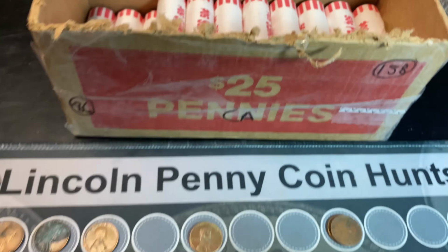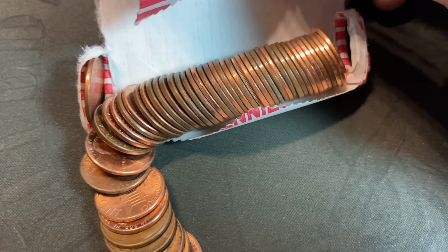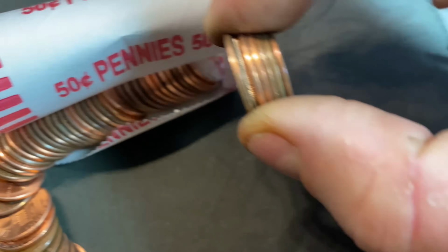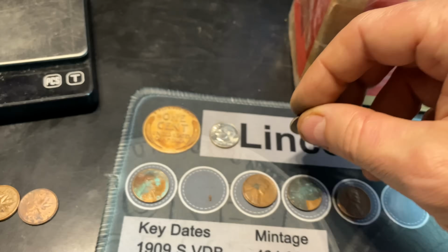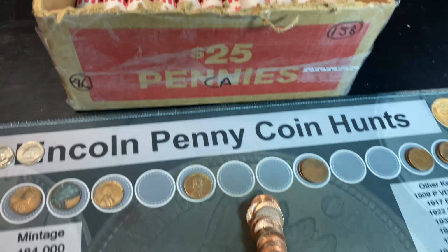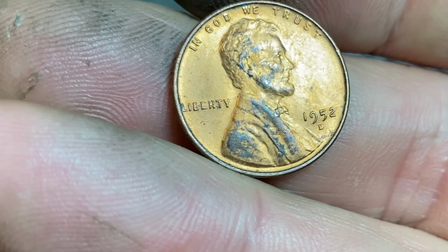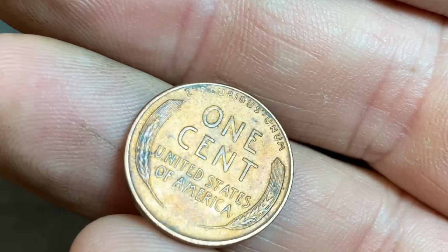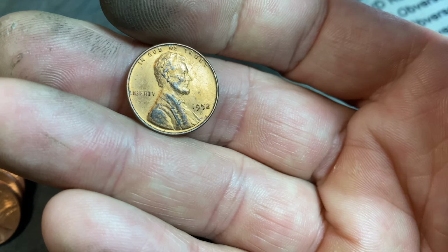Roll number 72, and we've got our second dime find. Where did it go? There it is. We'll take it though. That's up 18 cents in the boxes. 2006 Philadelphia. Roll number 76 is going to give us the nicest wheat cent from this hunt. And take a look at it. It's a beautiful looking 1952D. Yeah, it's not perfect, but probably red-brown. And we'll take it. Maybe an upgrader.